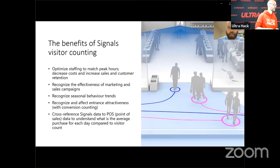They use it for recognizing the effectiveness of their marketing and sales campaigns, understanding seasonal behavioral trends, understanding conversion value of how many people actually pass by the store and then convert into people who actually stepped into the store. And then finally, they cross-reference this data to their receipt data in order to understand how their store operates better.